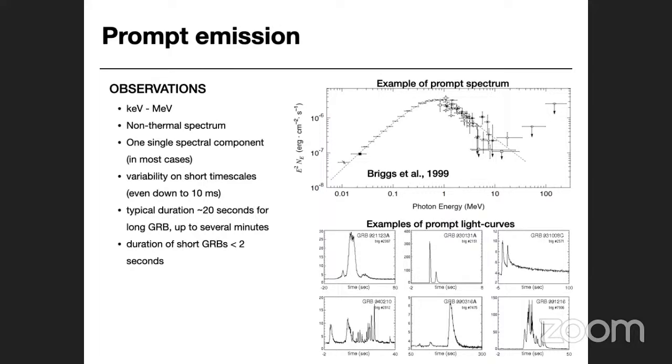These are examples of light curves. You can see here the light curve from 6 different gamma ray bursts. There is no standard light curve. You can have one single peak, or two well-separated episodes, or more complex light curves. The flux shows a large variability, which can be as short as 10 milliseconds. So each gamma ray burst has very different temporal properties during the prompt emission.